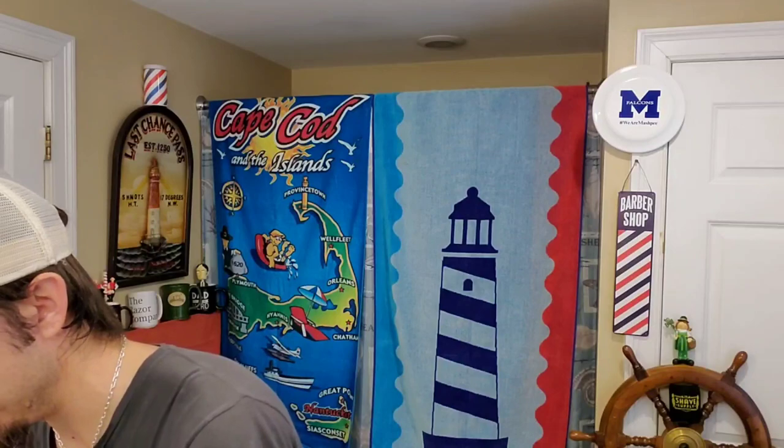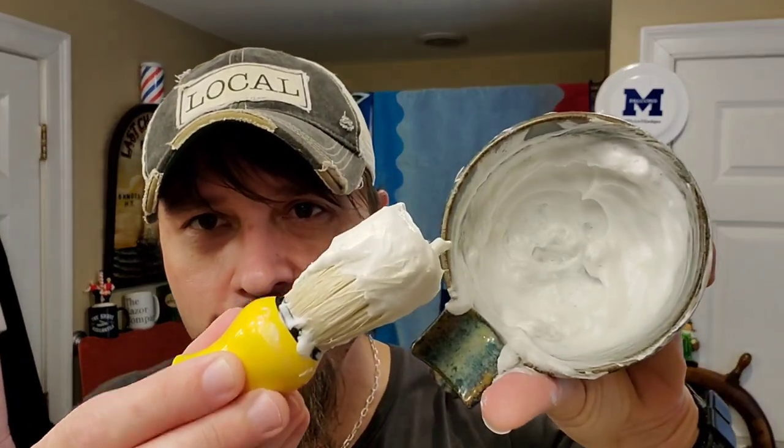So another reason I lathered first. I did the pre-shave oil first, excuse me, I lathered first, and then did the pre-shave oil, is what I meant to say. So I wanted to see how the suds hold up just sitting there. And they hold up quite well. Look at that. Alright. This is some good lather. Look at that. Alright. To the face we go.